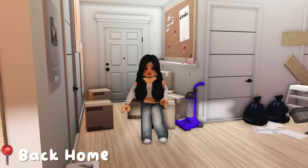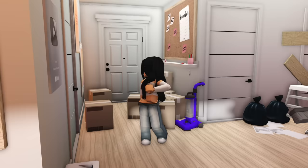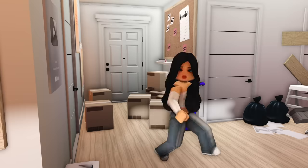Okay, first things first, let me put my hair up, because all of this hair is beautiful. I love it so much. I'm so grateful for my hair. But I need to put it up because if not, it's gonna get in the way. And I'm gonna turn on the AC.